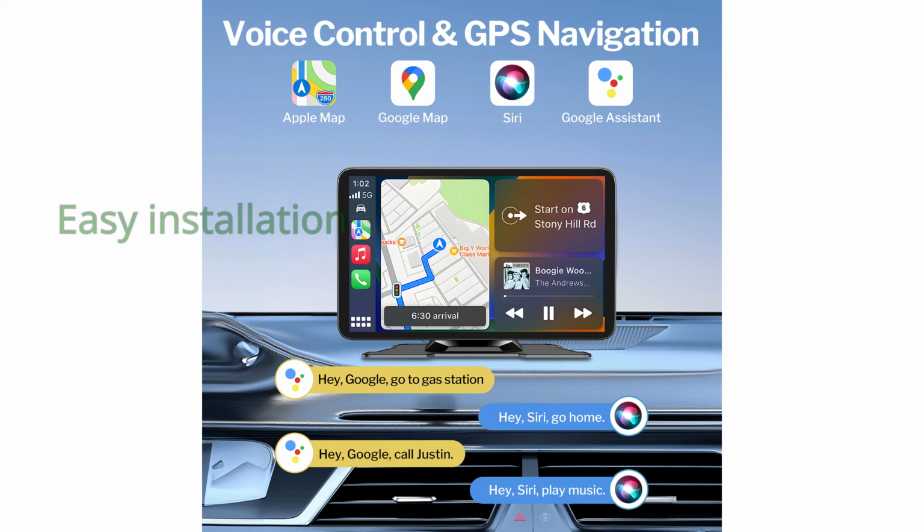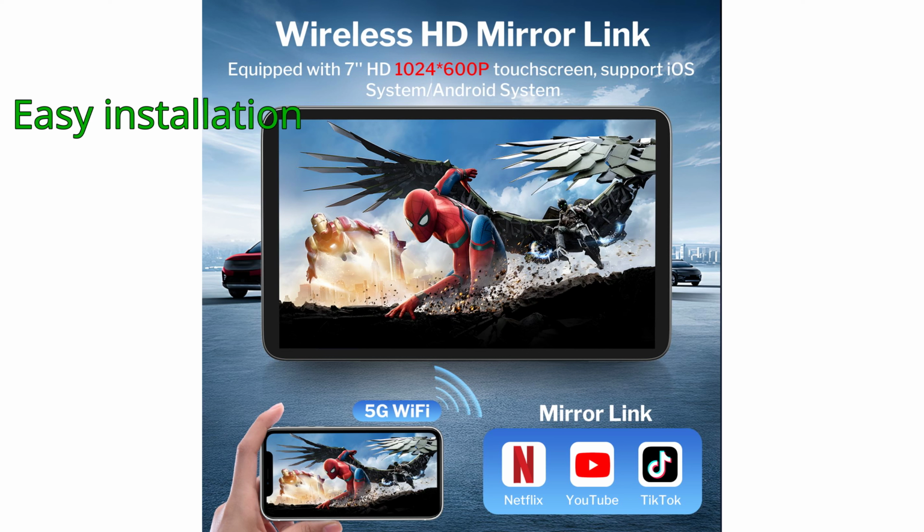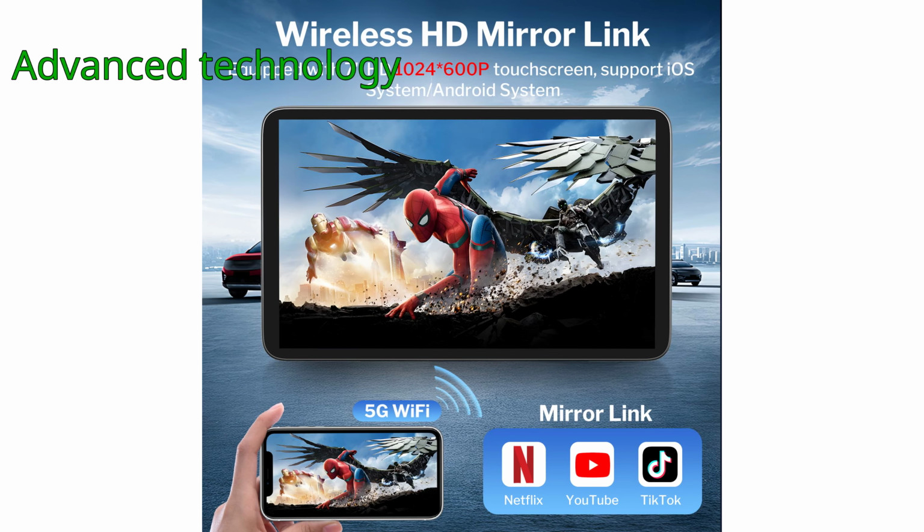The device is impressively easy to install in any vehicle, taking only a few minutes to set up with its adjustable self-adhesive dashboard mount, which offers flexibility and secure attachment to your dashboard. Manufactured by LITALARM, this portable car stereo combines advanced technology with user-friendly features, making it a valuable addition to any vehicle's entertainment and navigation system.